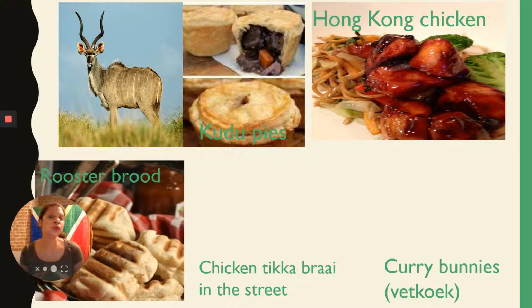Then we have roosterbrood. Roosterbrood is basically bread. So we need the dough, and then we put it on the fire. Bread made in different ways tastes different, and this is really good.